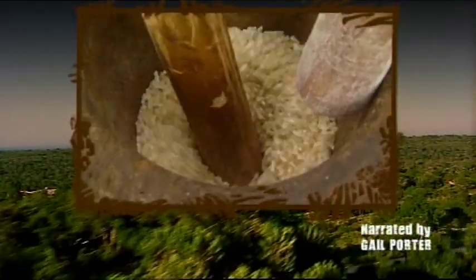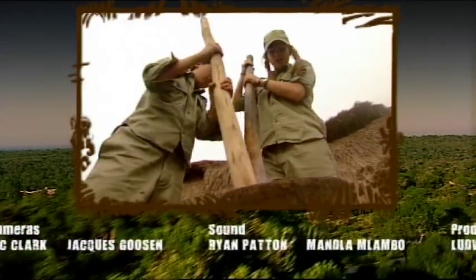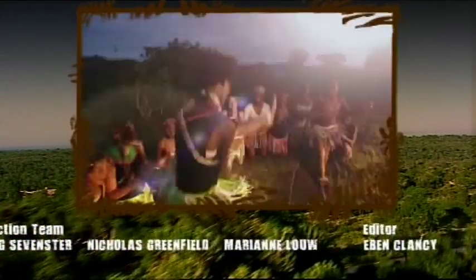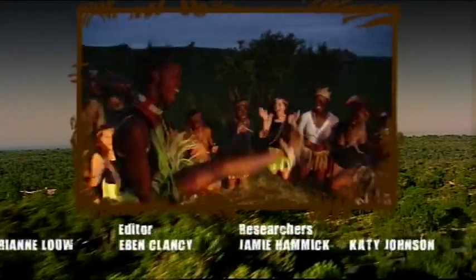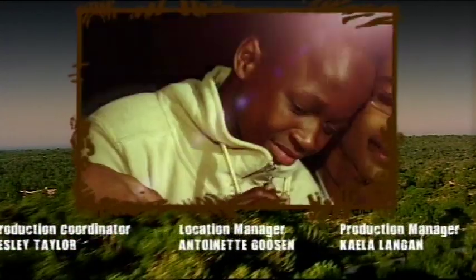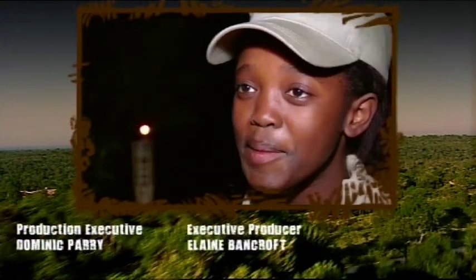Next time, the Safari 8 get right back to basics, Zulu style. I find it a bit unfair that the boys had to do basically nothing and we had to do all the work. The team bust their best moves in a traditional dance-off. Go, Thomas! Oh, we still won this. And there are plenty of tears before bedtime. When I first saw my mom, I was like in tears.